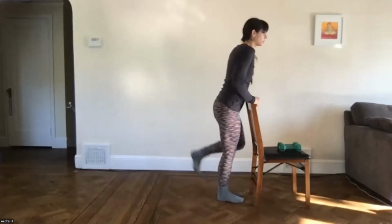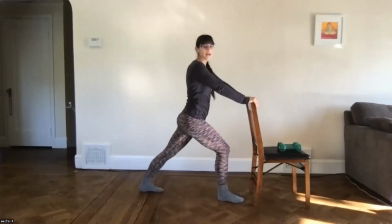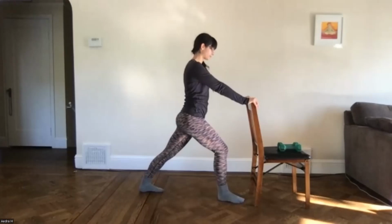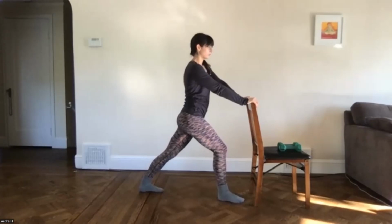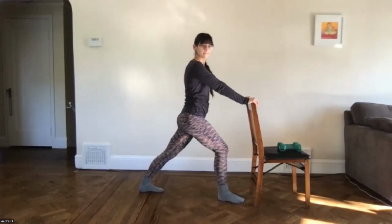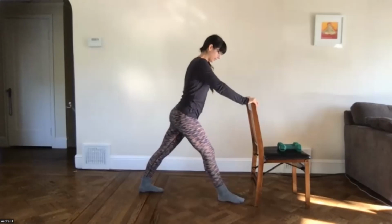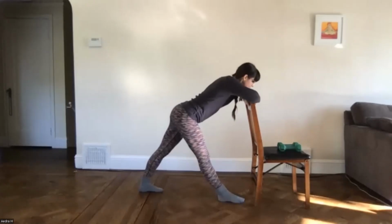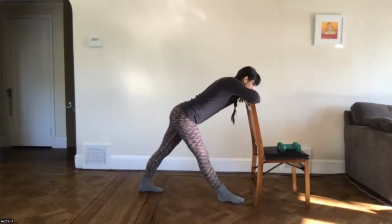And then we switch. Other leg goes back, bend your front knee, first the calf stretch. So we bend our front knee, back leg is straight, getting a stretch into the calf of your back leg. And then straighten out that front leg and hinge forward. Again, you decide where you go. Hands can be on the back of the chair, on the seat of the chair, on your leg. Enjoy these few stretches before we move on to some balancing.